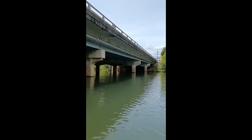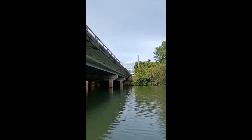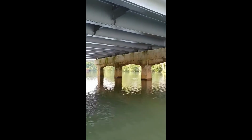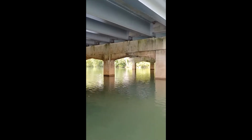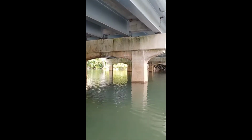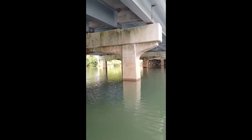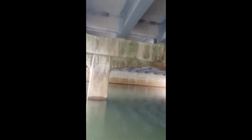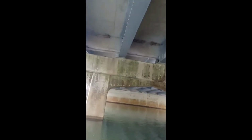Going under the bridge. It's nice and cool under the bridge. And the bird nest. Whatever there is, bird nest, like finches and stuff like that.